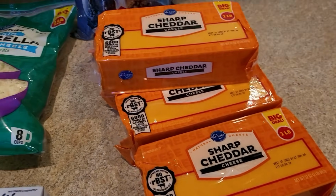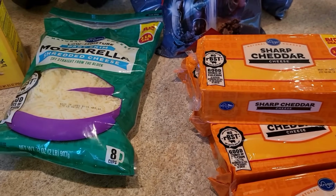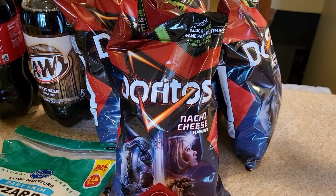All right, so I grabbed 5 of those blocks, 10 pounds of cheese, but for $25. A great price. Clip the digital coupon, limit 5 on those. Doritos were $1.99. Grabbed that for our enchilada casserole.